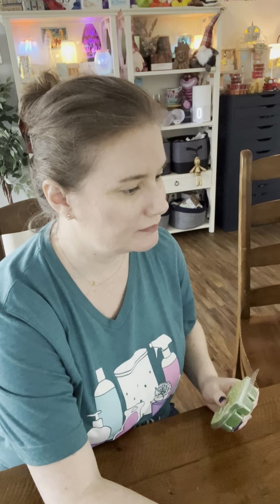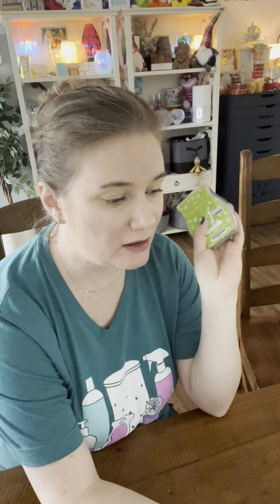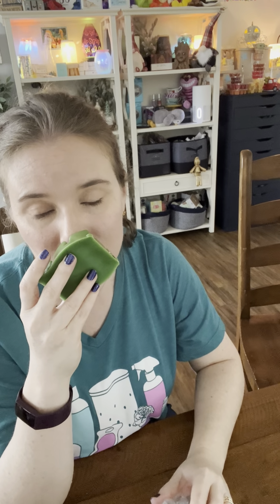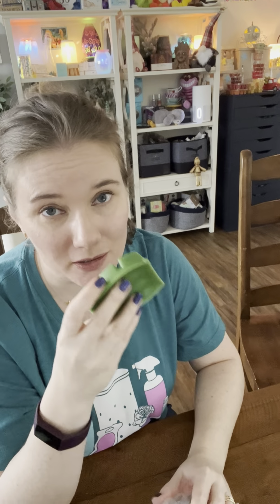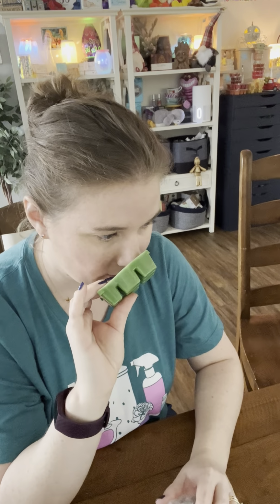This one, hands down. Everyone needs this one, in my opinion. Cucumber lime. This is a top seller right now, too. Cool, refreshing blend of mellow cucumber and tangy lime. It's like a fresh, cool spring summer scent. It's tranquil, very tranquil. You smell the cucumber. It's a sweet cucumber and lime. It's not a very tart lime. It's a soothing lime and cucumber. I love it.